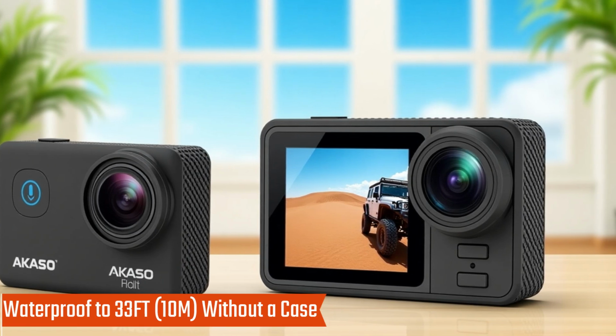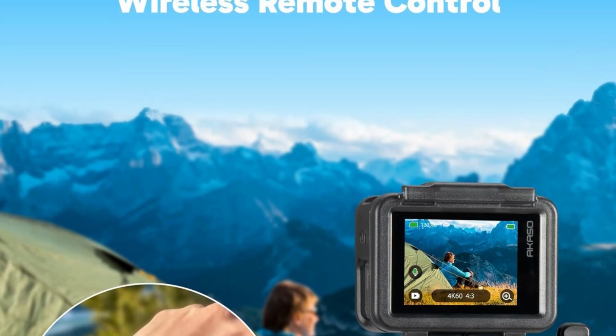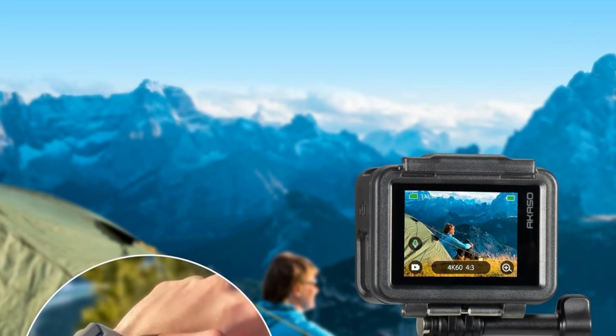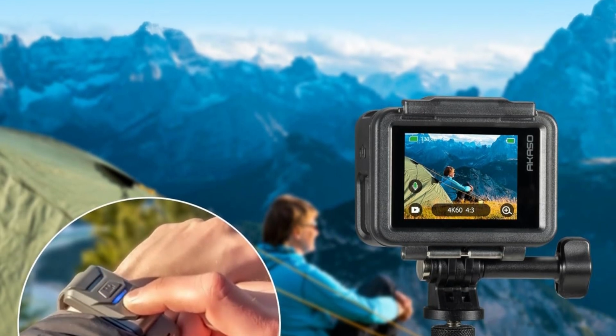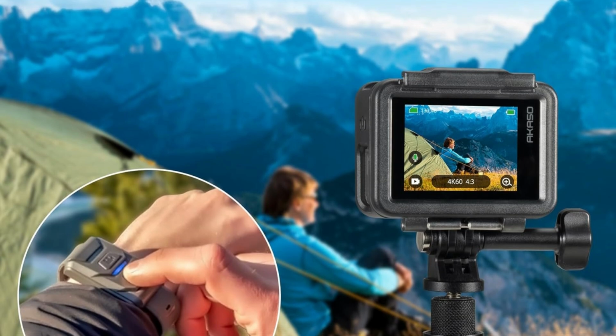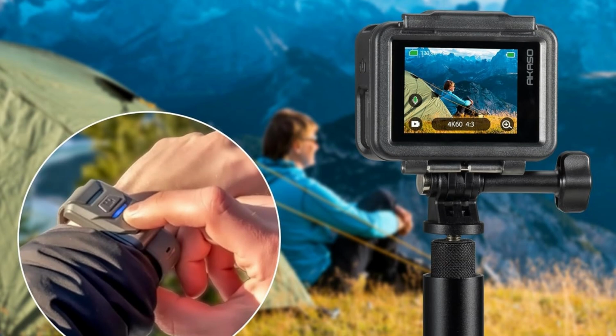Waterproof to 33 ft, 10m, without a case. Built with aluminum alloy and PC plastic, this camera is rugged and waterproof up to 33 ft, 10m. With the included waterproof housing, it can dive up to 131 ft, 40m, perfect for snorkeling and deep-sea adventures.